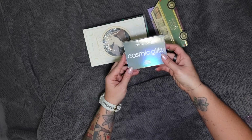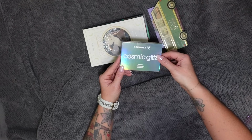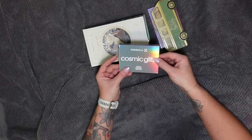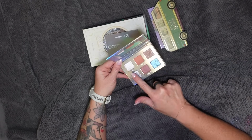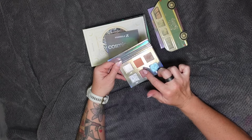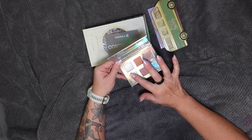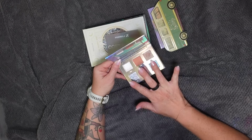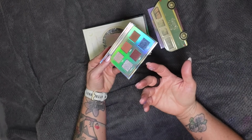Formula Z Cosmic Glitz. I think this was given to me by a friend. She had received it in a subscription box, and then like 2 subscription boxes later, she ended up receiving it again. Oh yeah, I like these shades in here. So you've got a burnt orange, a neutral brown with silver glitter. You've got a pressed glitter, a shimmer, another blue shimmer. Ooh, look how glittery and gorgeous that is. I'm gonna keep this one.